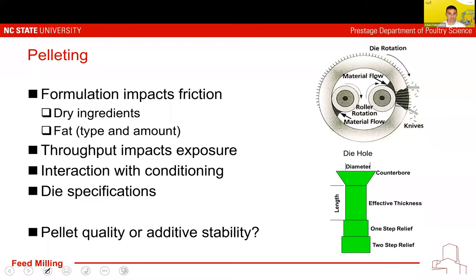In a lot of cases, I may want to have a higher quality pellet, but to get there, I have to sacrifice something nutritionally. And I have to make a decision in my facility and inside my company where the balance between those two things might be.